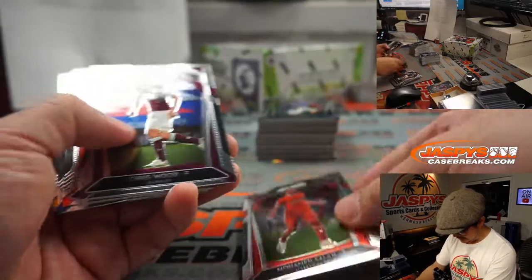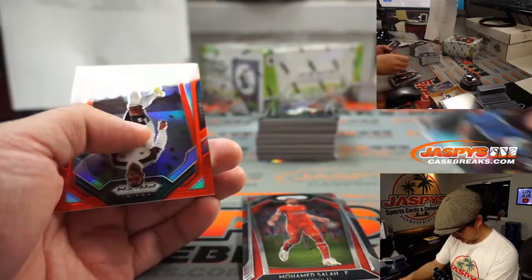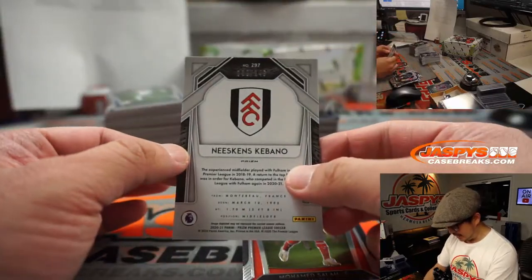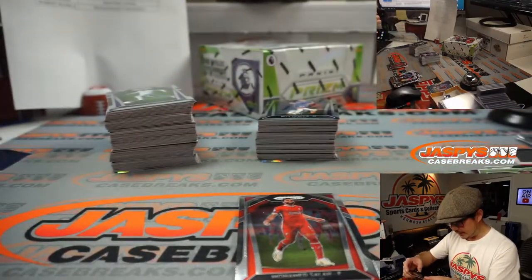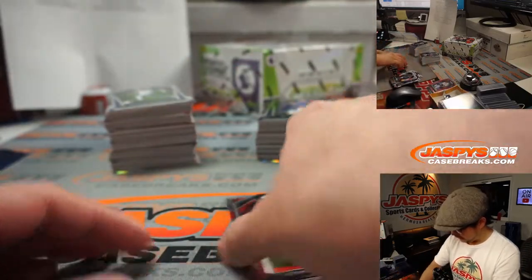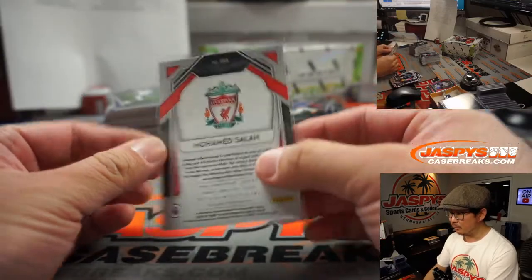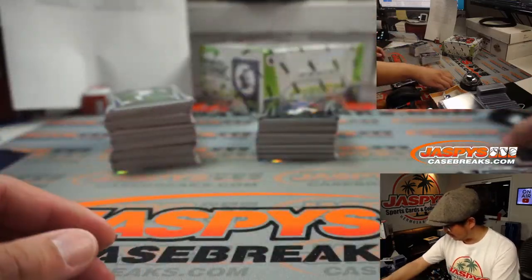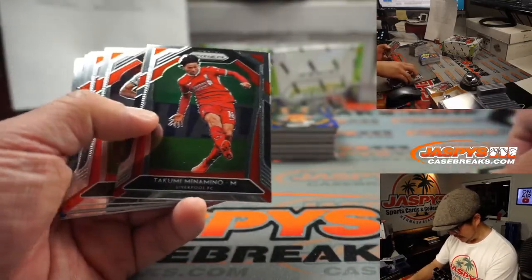There's Mohamed Salah. And we've got Cabano, 89 out of 149, for Fulham. Anthony with that one. These will all be top-loaded before they get sorted out, of course. There he is. Liverpool just needs to kind of get all of their strikers on the same page. I think they're getting some guys back healthy.